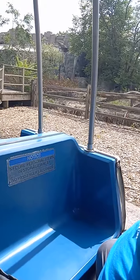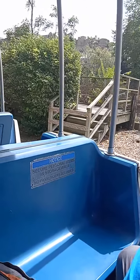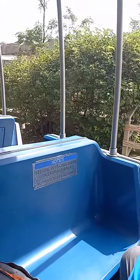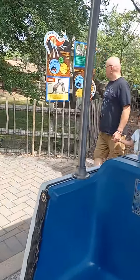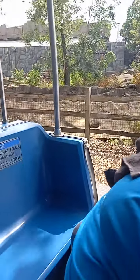Something unusual: camels and humans have the exact same number of bones in our neck. We all have 7 bones. Can you imagine how big their bones have to be to make that neck as long as it is? Over to the left, we're going to keep our eyes peeled. We might see some more wallabies over here.